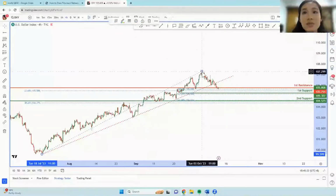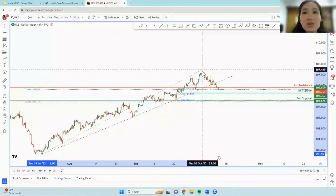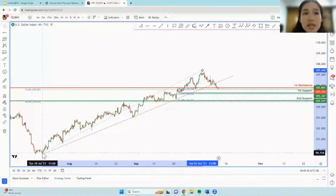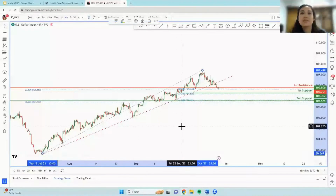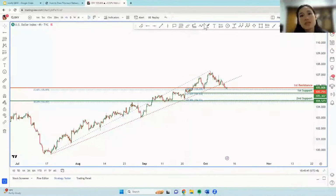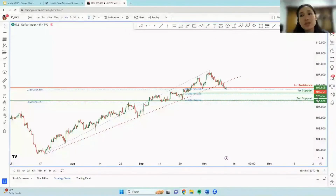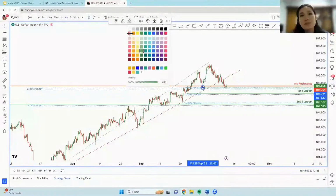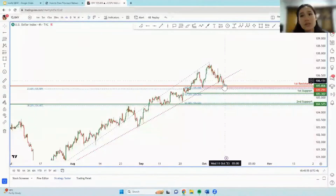I have a 38.2 and 23.6 level that both line up nicely. So we already have this confluence area here, which is why we are seeing so much resistance at this level.